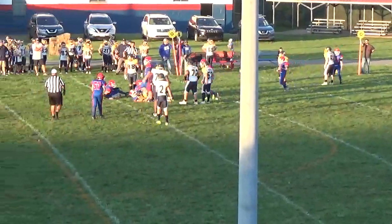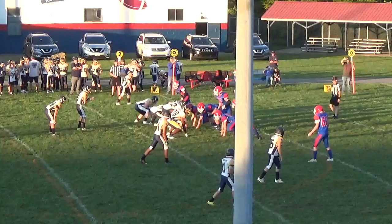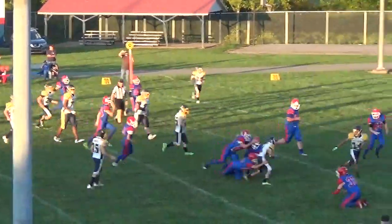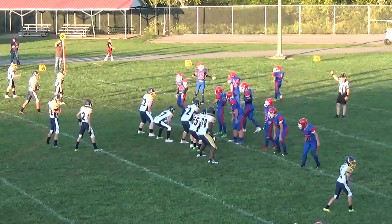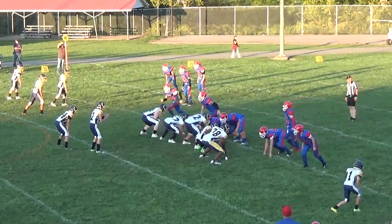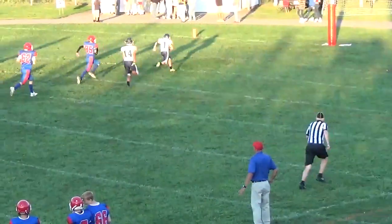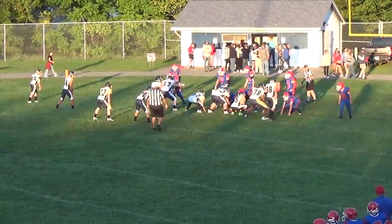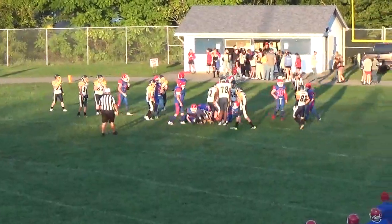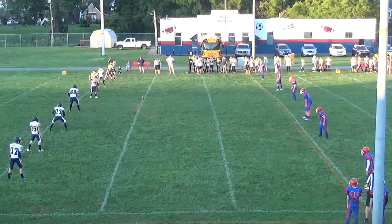Hand off to number 24, Phillips. Hudson pass completed to number 1, Efall. Hudson on the rollout. His pass is in the air up to number 1. Completed to Esau for the touchdown. Phillips stopped short on the 2-point conversion. Kickoff.